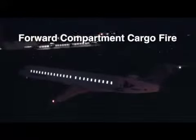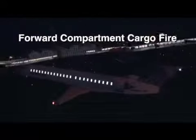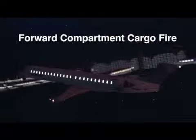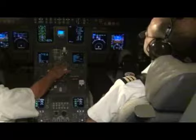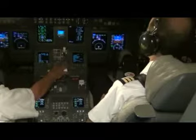In this scenario, the aircraft has just departed the St. Louis airport when the pilots receive a smoke warning in the forward cargo compartment. This is followed shortly thereafter by the appearance of smoke in the cabin and flight deck.